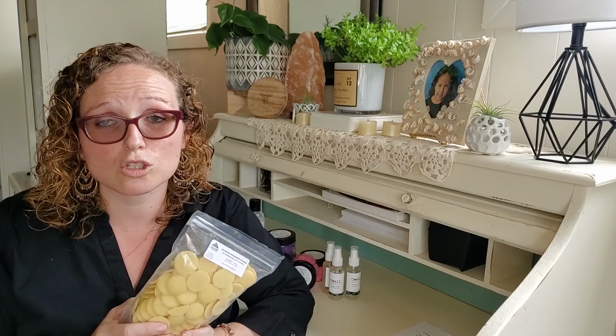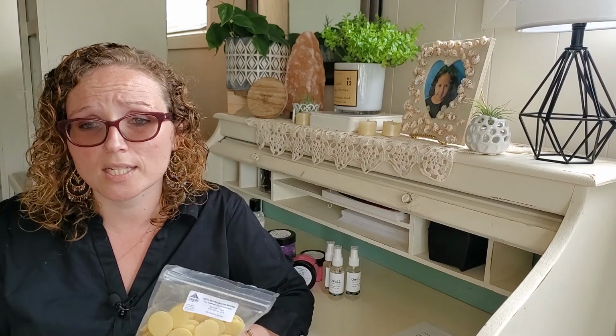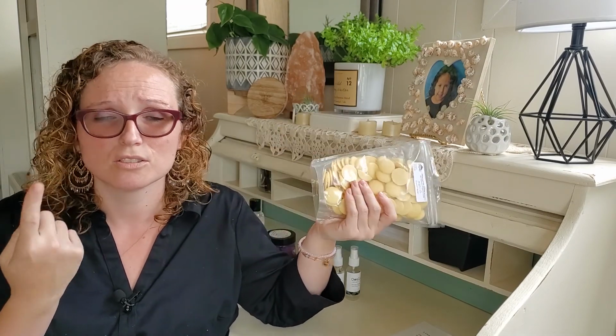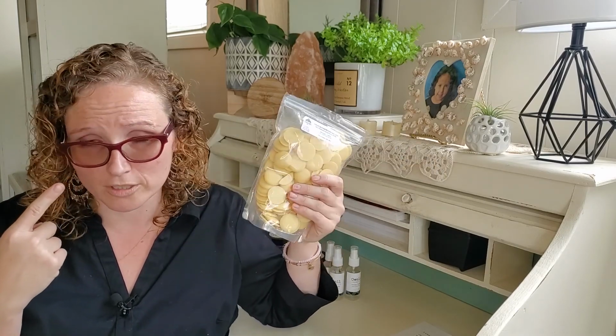Again, it has a strong, wonderful smell. But if you're going to use it in anything for the body, take that into consideration. And again, this is a no-no for the face. Don't put it on your face. Comedogenic. Oh, it will break you out. Don't do it.